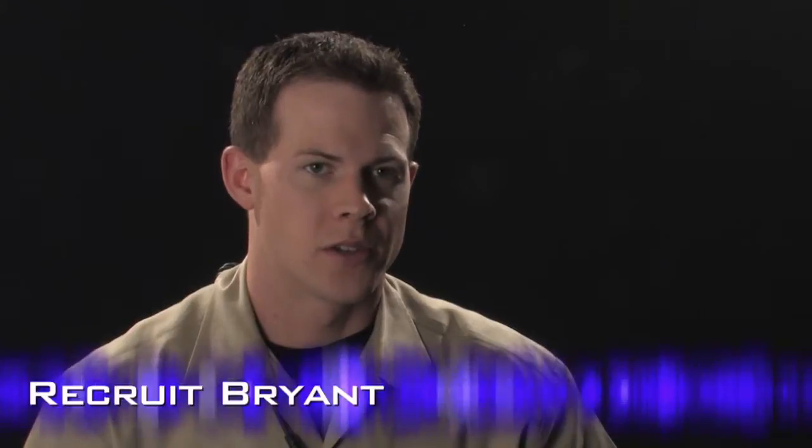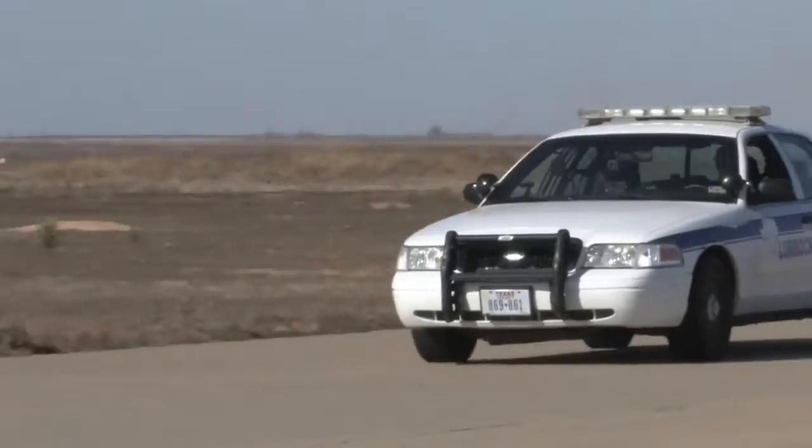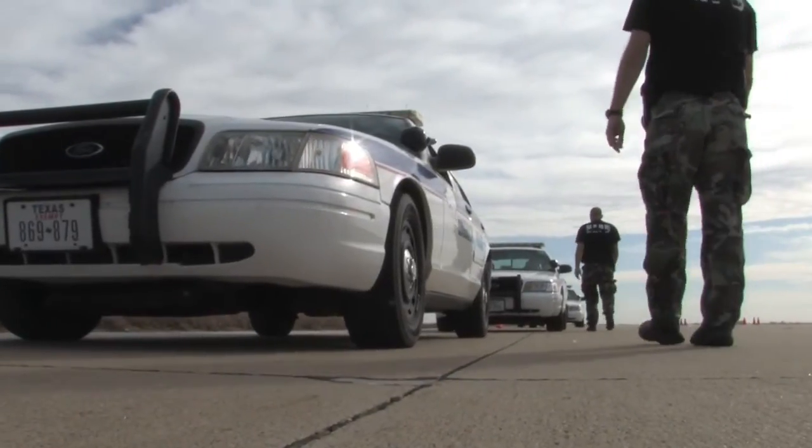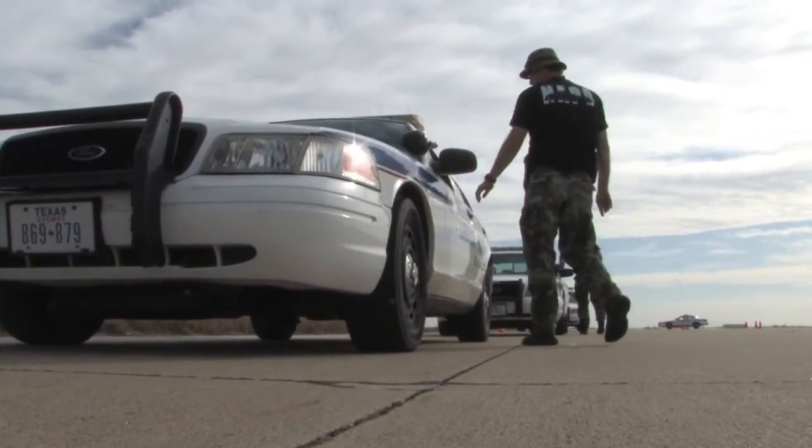The reason we did that exercise was to demonstrate how to contain a vehicle to keep them from escaping. I mean, it is aggressive, but it's actually safer than letting them accelerate to high speeds all over public highways. And if we can just contain them in a parking lot or even on a street, then we prevent the possible harm to the public by them accelerating on the highway and driving recklessly.